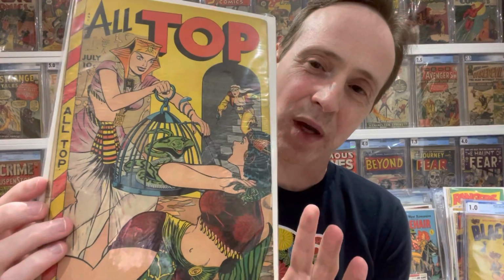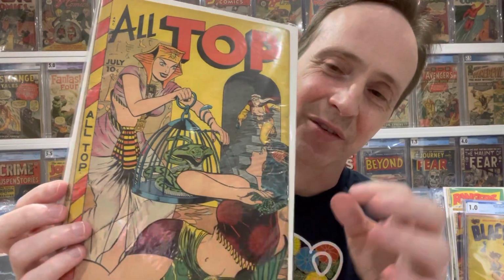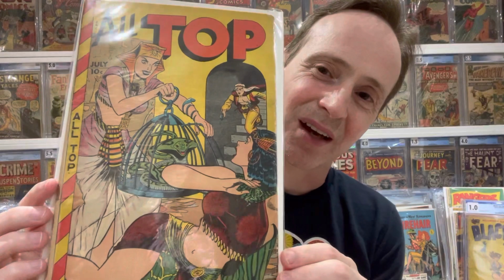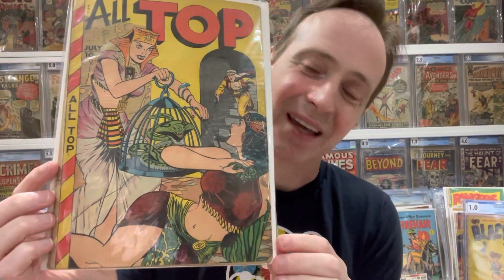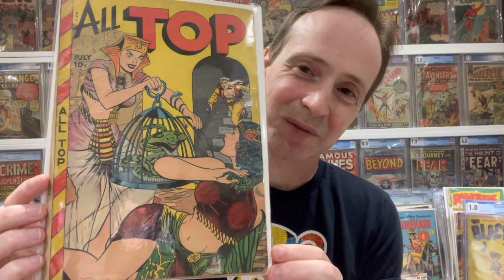And it's just a really great one because you got the good girl and you got the snake kind of posing a threat to her. I always like that kind of style. It's a little bit more subdued snake, but I just love this cover. So it was higher on the list than maybe some of the better snake covers. So this is All Top number 18. Just a really great snake cover. And it's been homaged a lot because it is such a cool cover.